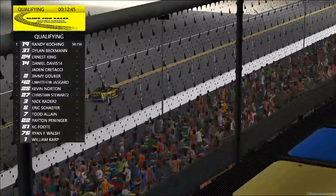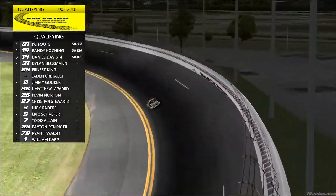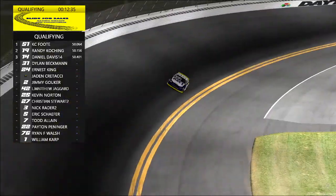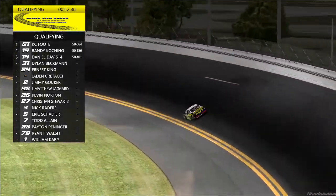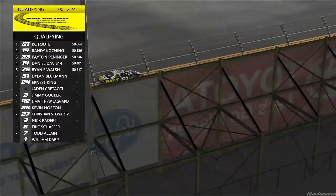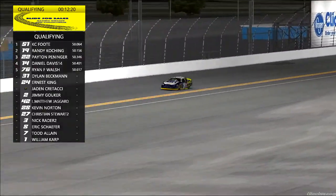And Randy, top of the board, 51-1. Coaching doing a great job, but here we go. Here we go with people jumping up. KC to the top right now, 50.64. Drops Randy Coaching back to second. KC up there right now hanging on. Peyton up to third in that 22 machine.